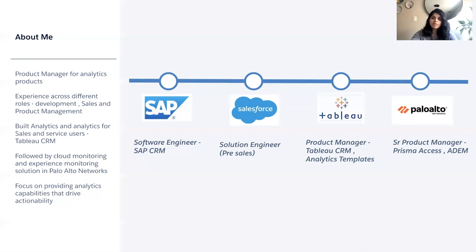So I have a varied experience all the way from software engineer to pre-sales to product manager. So I think that definitely helped build my skill set over time, and definitely helped me view a product in multiple ways to kind of assess how the users are using it, how the sales is pitching it, how the builders are building it. So it was a very unique perspective that I developed across this varied experience I had.